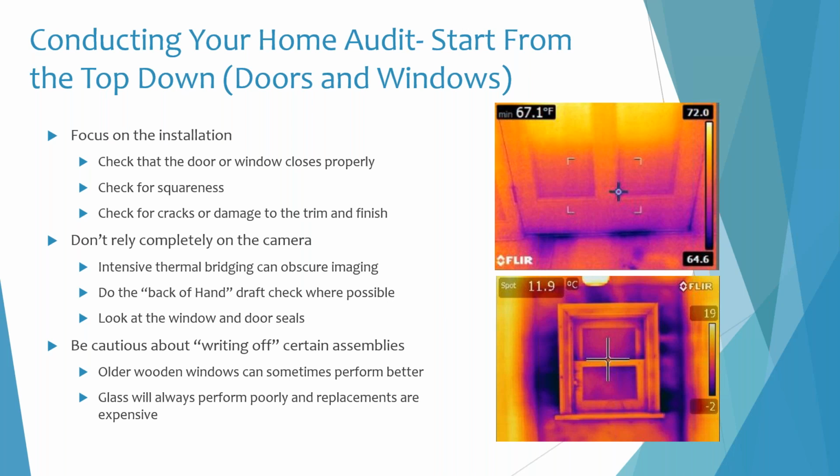And then ultimately, acknowledging the window assembly itself and that glass is always going to be heat loss, as I mentioned earlier, can help you mitigate your recommendations to the owner around expensive retrofits.